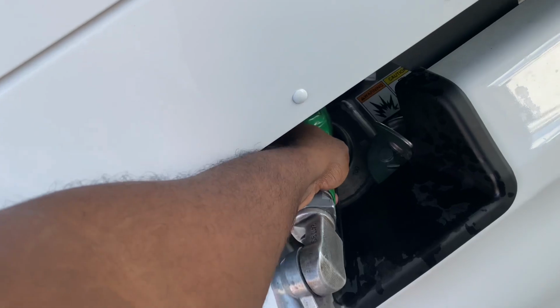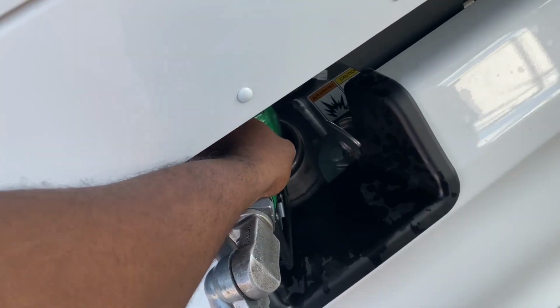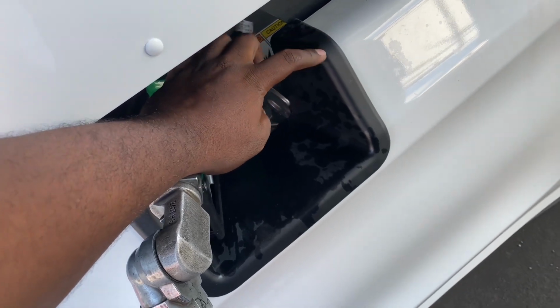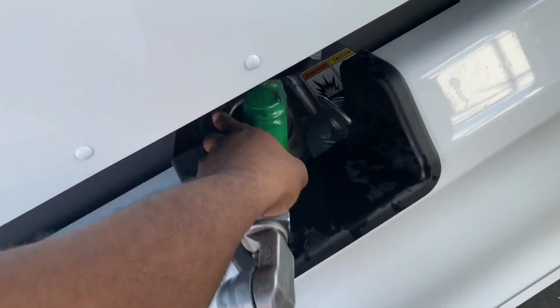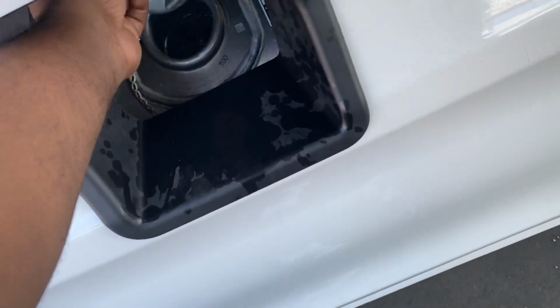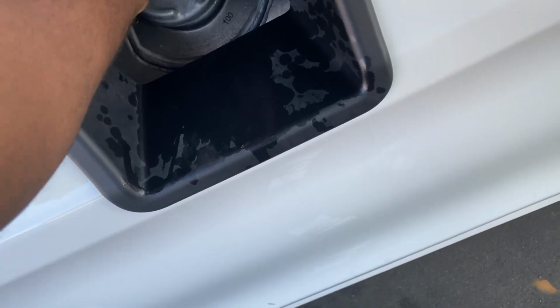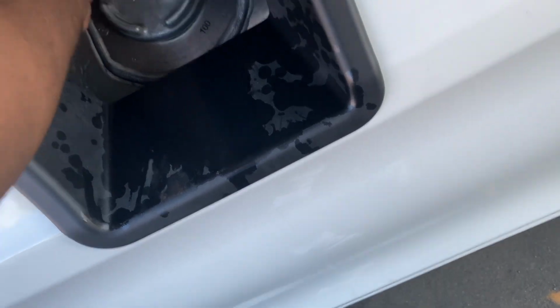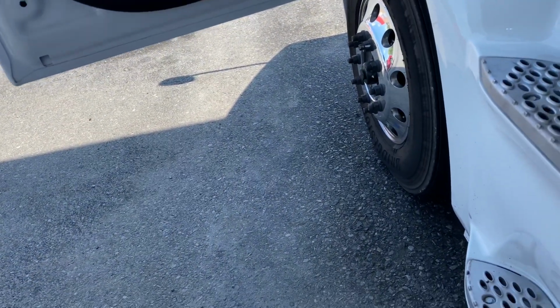So Peterbilt, you need to fix this, or come up with another aftermarket part for this, because you cannot leave it. Imagine it was snowing or raining out here, you'd be stuck out here in the rain. But so far, that's the only problem I found.